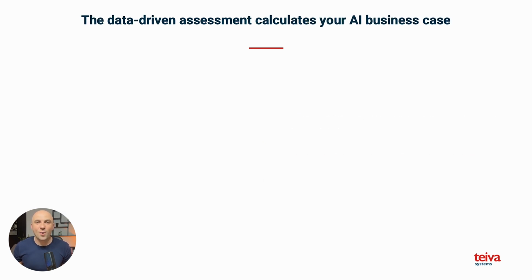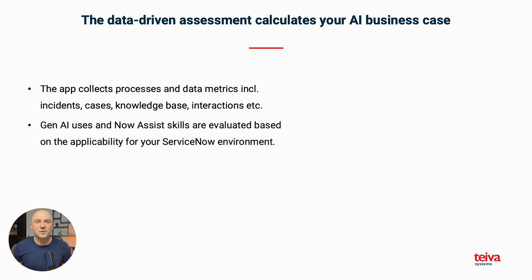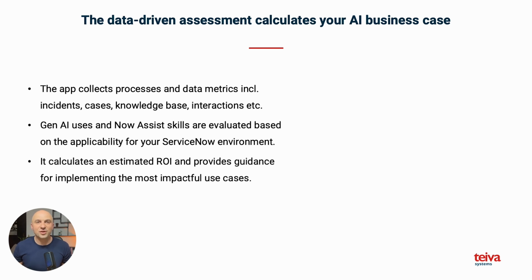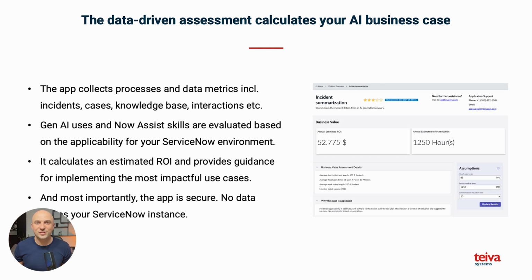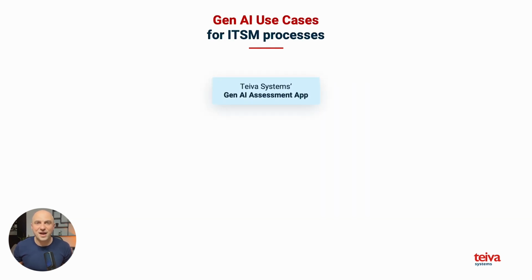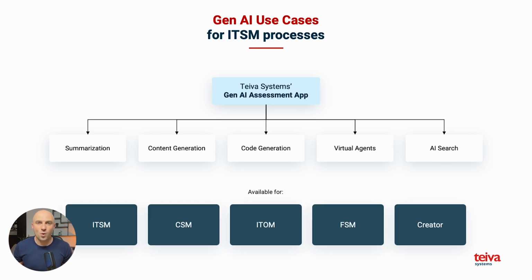Upon installation, our app evaluates your operational and service management data, including incidents and user interactions, to pinpoint suitable AI applications and estimate ROI. This analysis occurs within your ServiceNow environment, maintaining the privacy and security of your data. Our broad set of metrics covers key areas like summarization, content creation, and AI search. It enhances and varies management functions and workflows.